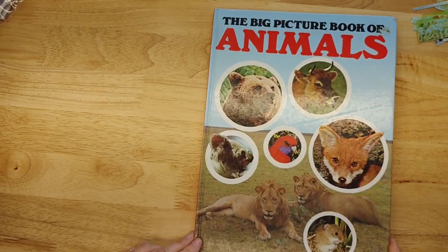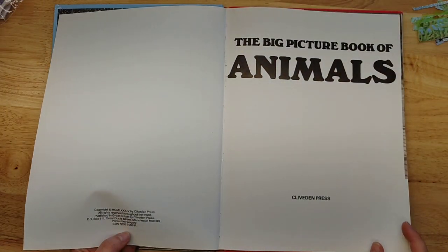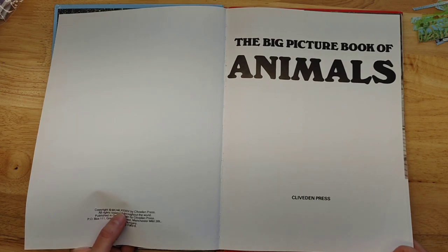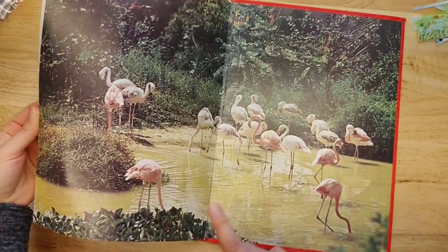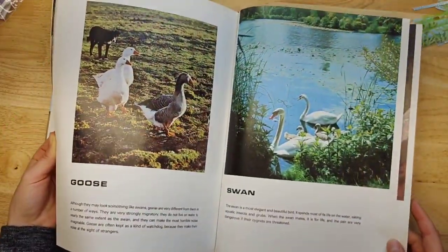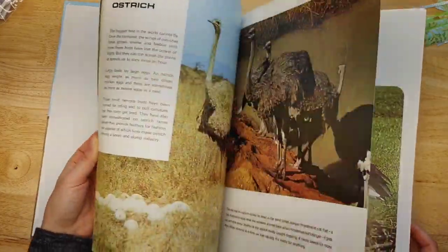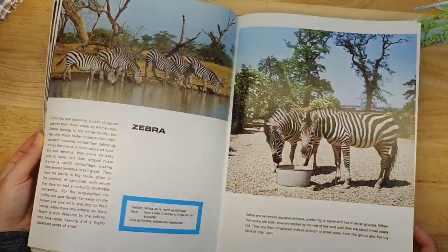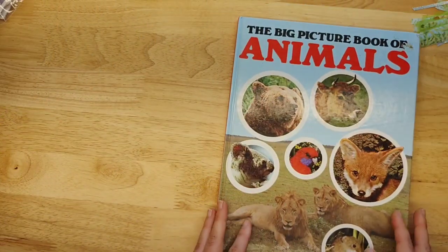I have a few books. This is the Big Picture Book of Animals. And it is from, let's see if we can figure this out, printed in Hungary. That's cool. 1984. And there's some big flamingo pages. There's some really nice big pages. So maybe making envelopes or journal pages. Lots of fun. A lot of different animals. So that's great.